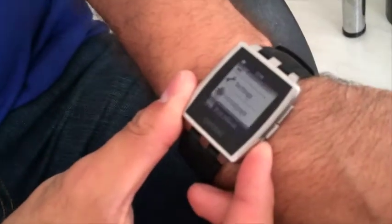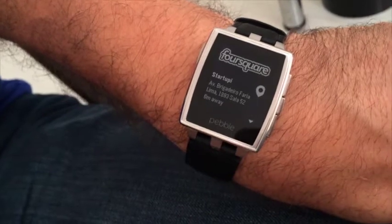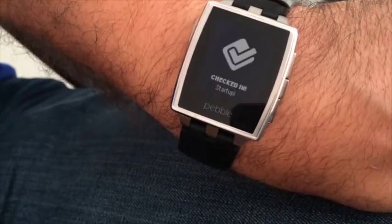Do you feel like doing it? Sure. A native app experience, for example, is Foursquare, where you could check in at the location you're at. So it's searching and it finds, hey, look, we're at Startupi. That's us. And there you are. Just checked in here, sharing with all my friends that I'm located at this really cool place. Wow. Yeah. So that's one.